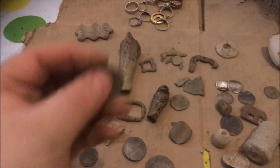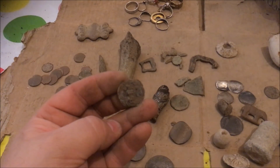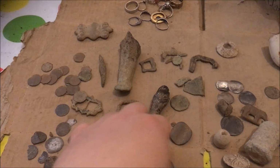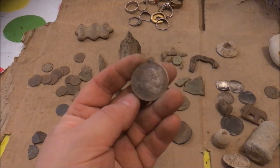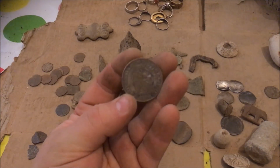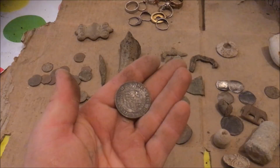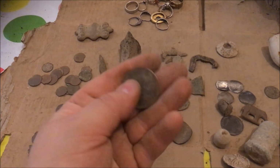I'm missing a few finds. There you go, a little button that I thought was a jetton, but it's definitely got a bit of medieval to it. This one I didn't really get a lot of credit for, but yeah, it's a George III half crown, I think it is. And you don't see too many of these in Scotland. Only ever seen one come up at a dig. George III half crown, beautiful.